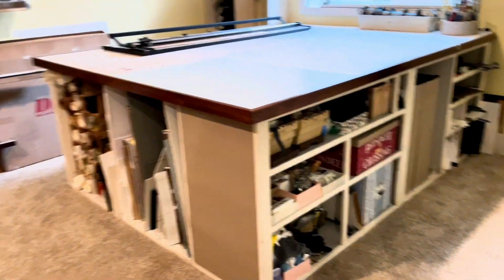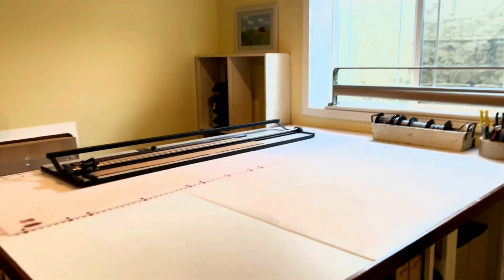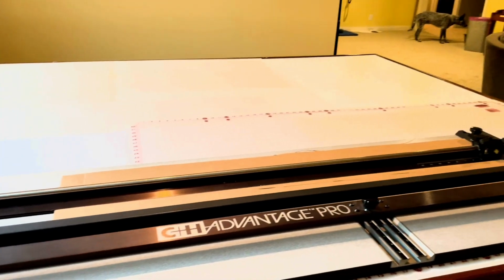Well, I have more storage down in the basement, of course. I keep some of my tools and things like that in there. And then I have this big table. It's mostly covered by cutting mats. And then I just have all these framing supplies.